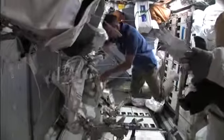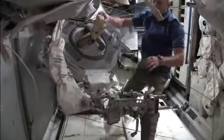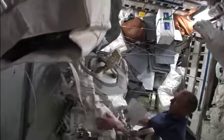This particular spacewalk, something that they're handling right now, is setting up an attachment mechanism for the station robotic arm, to be able to basically walk off to the Russian side of the space station. Our robotic arm can move from one place to another end over end, and this will allow us to use our robotic arm for tasks on the Russian side of the space station. So that's one of the major tasks.